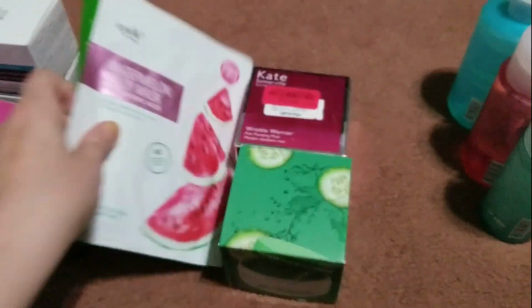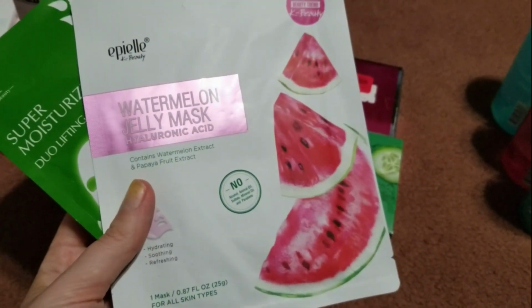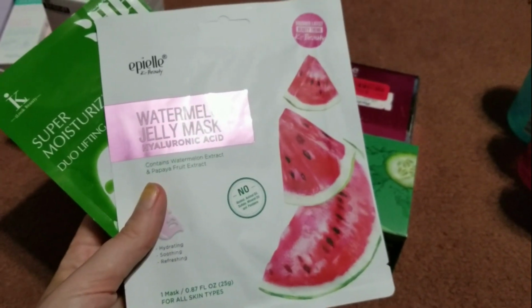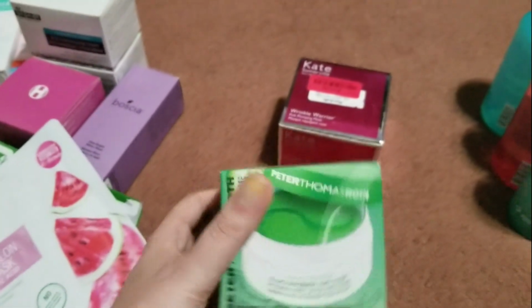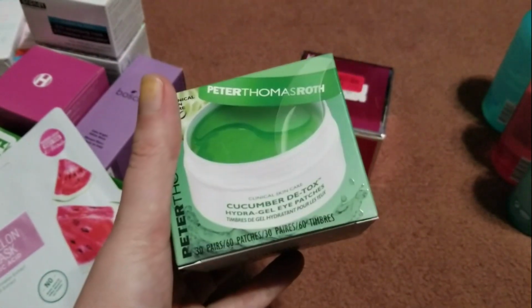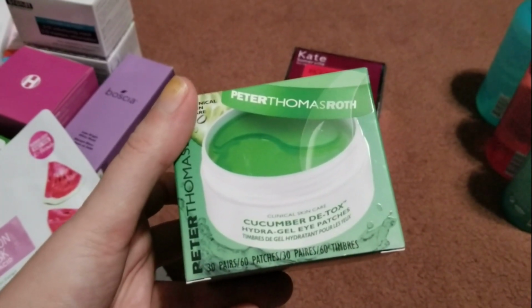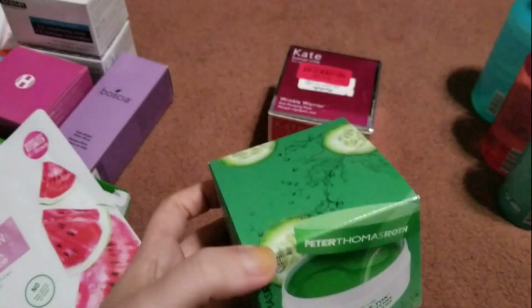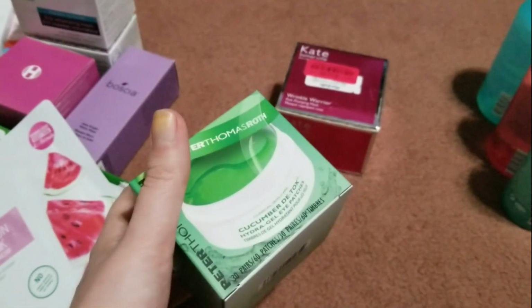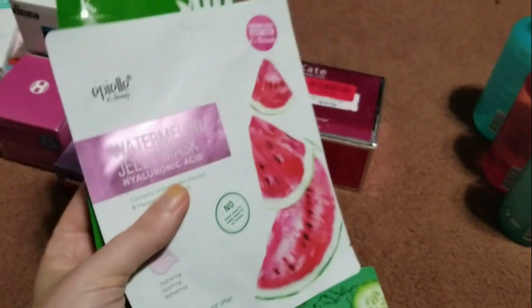As well as sheet masks. I'm like, oh, I want to be a sheet mask person. I never use sheet masks. Once in a blue moon, I'm more likely to use these eye patches, which I am going to keep because I'm sure I spent a butt ton of money on these. These are the Cucumber Detox Hydrogel Padded Eye Patches from Peter Thomas Roth. So I will hold on to these and be more mindful, because I forget about them. I'm like, oh, when's the last time I used eye patches or a freaking mask? I'll send these to my nieces and they can have a spa day.